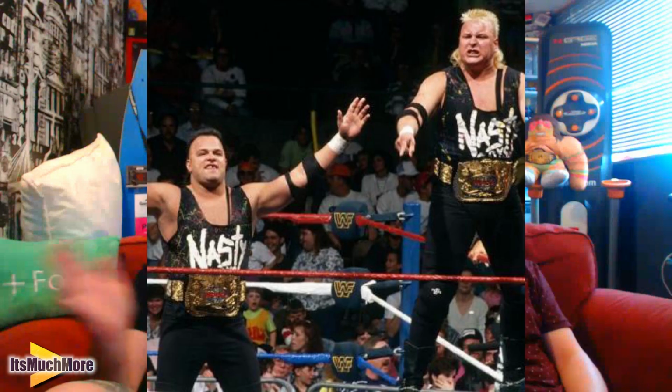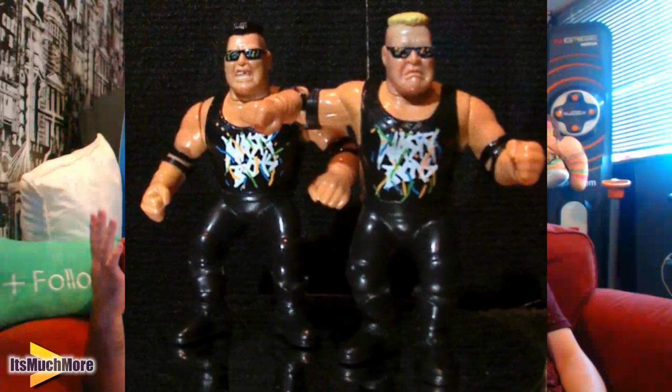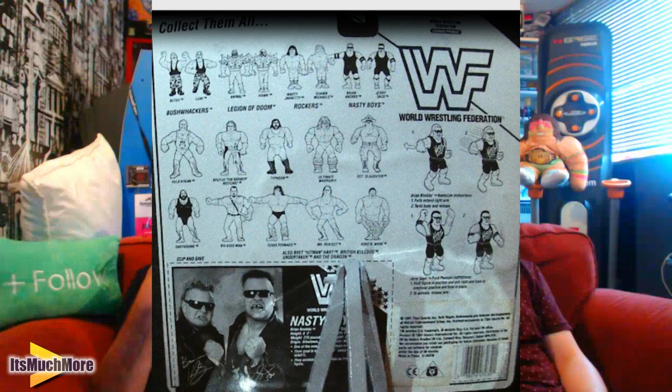Then you got to the Nasty Boys. For me, I think they were the best one out of the three that were released in Series 2. Great figures, great characters, great heels. Everyone loved to hate them. Whenever you saw someone come down to the ring with Jimmy Hart, you knew for a fact they were going to be the heel. I used to love the pure drama that they would create. They're called Nasty Boys for a reason. They'd always do something to break the rules, but they were fun to watch. They were even more fun to play with as figures because the figures kind of represented how they were. I love the card for the Nasty Boys, as you can see on the screen.